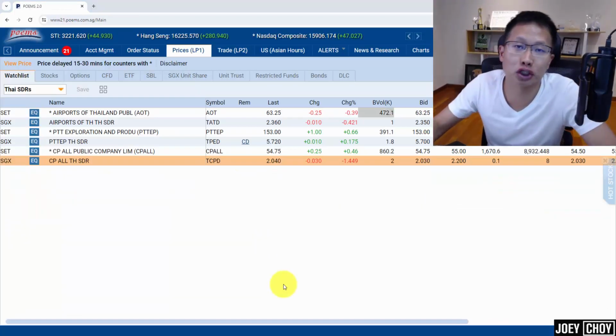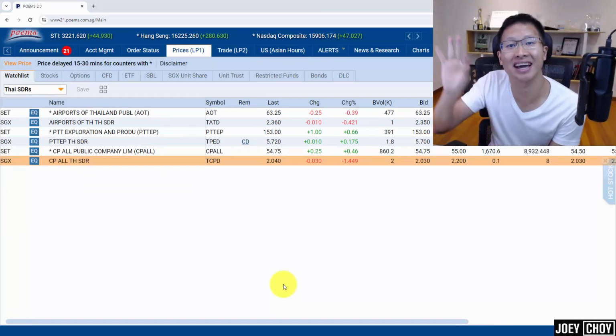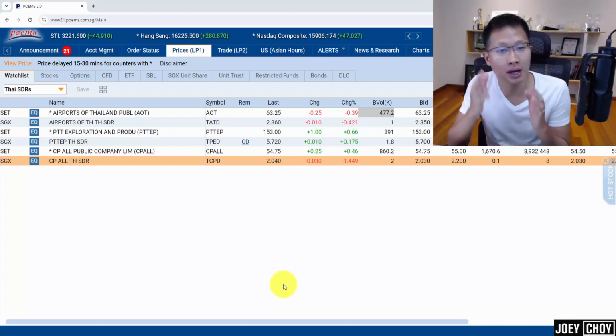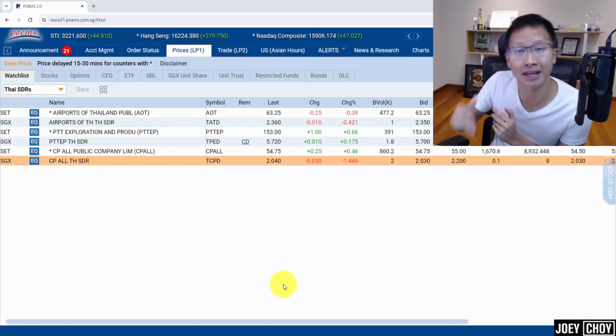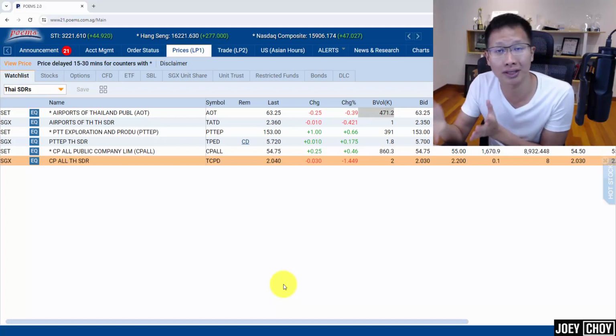So yes, these are pretty much the 3 Thailand stocks that you can take a position on via the SDR, the Thai underlying SDR.